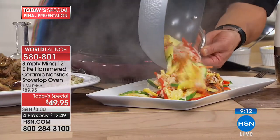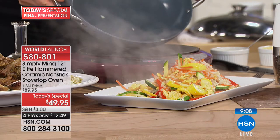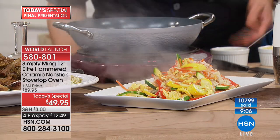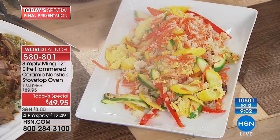This is fried rice, but absolutely, if I was at home, I would serve it right out of the pan. Nothing sticks. I mean, there's two pieces of rice. Why would you want to clean up another platter if you don't have to? Serve out of the darn thing, because it looks gorgeous.